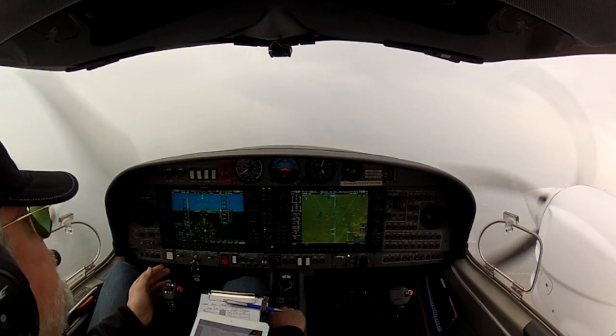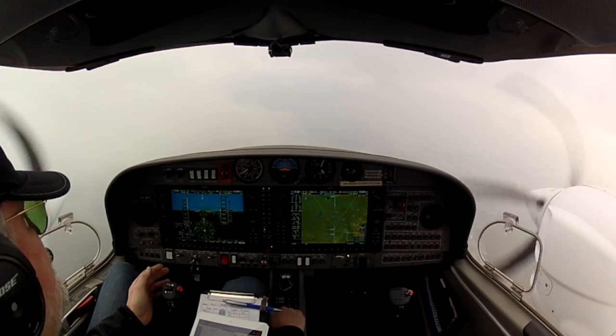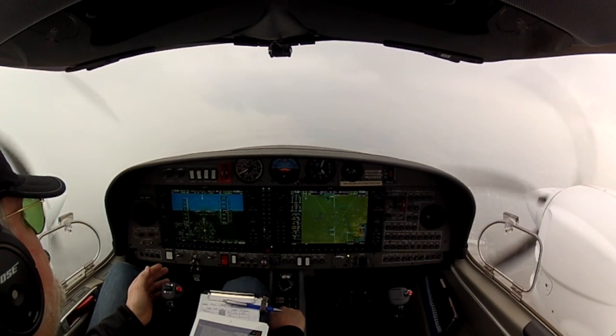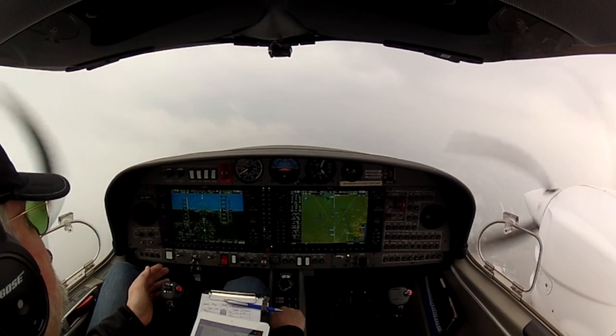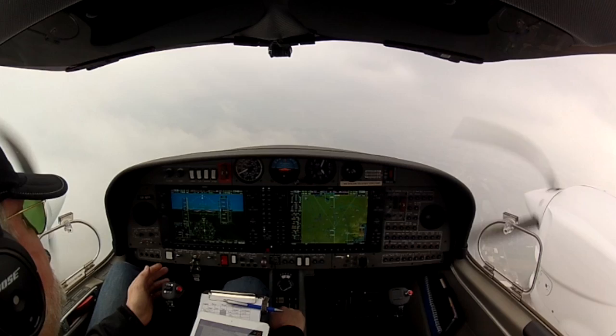151. Radar service, Austrian 797 Quebec, passing 2500, climbing 5000. Radar service, Austrian 797 Quebec, identified, climb level 230. Level 230, Austrian 797 Quebec.